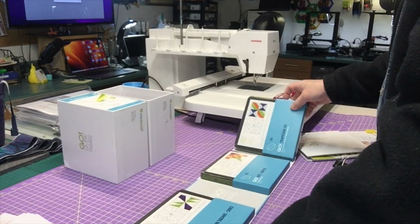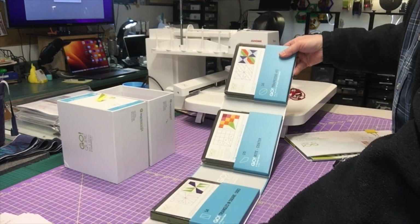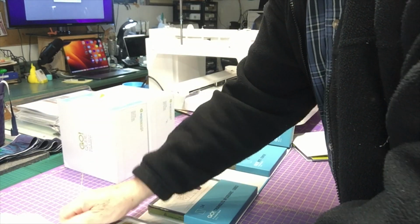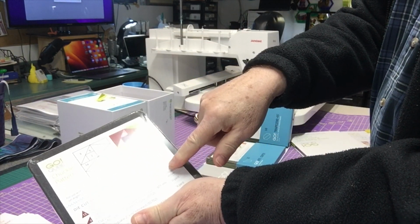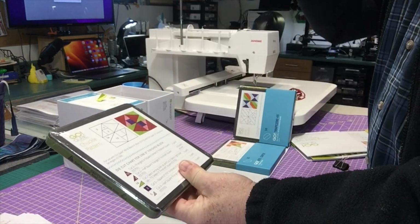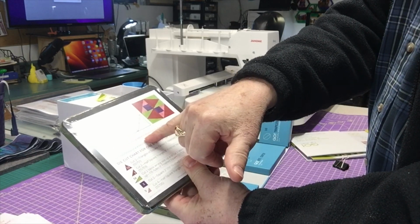And so here we have the 4 dies that come with this set. Now I haven't opened any of these yet, and I'm not going to take the time to do that now, but this is the die, and each die also has a basic pattern on and tells you how to use this particular die.